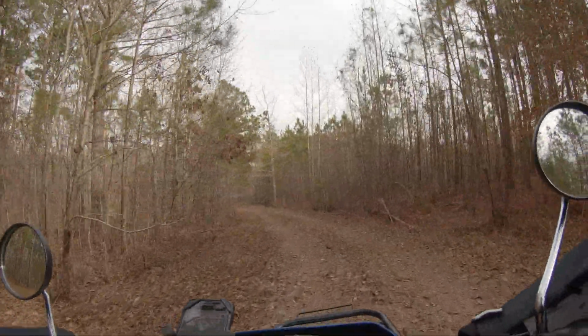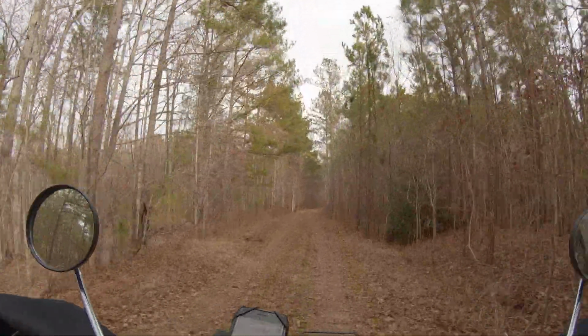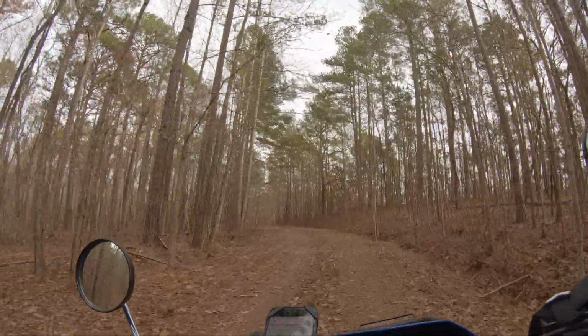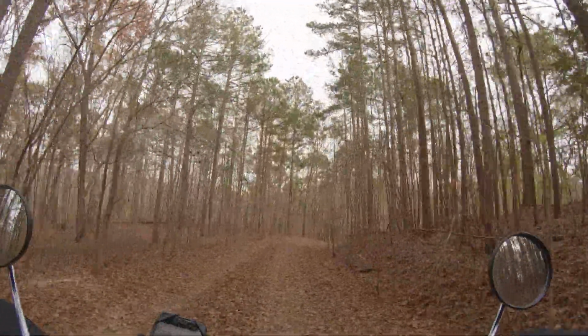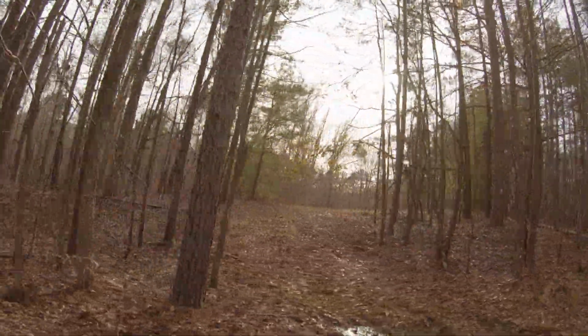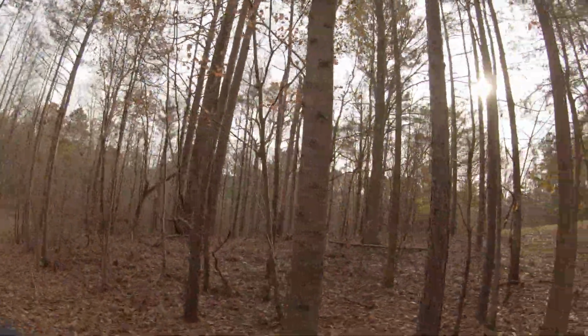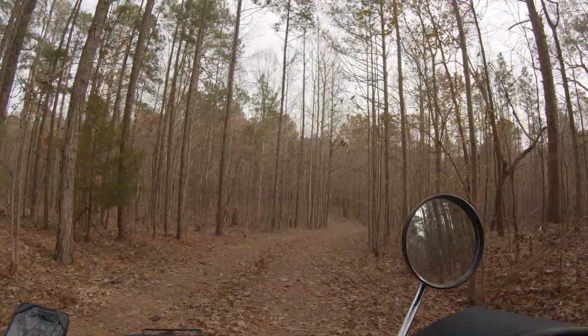An old road coming through, but who knows? You don't know if guys are out here hunting this section. It is hunting season. Oh man, that definitely looks like a little sod feeder for the deer.